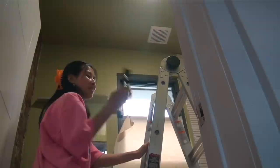The laser doesn't even work because I have a window, so I can't suck it onto the wall. Old fashioned.